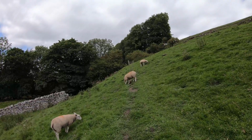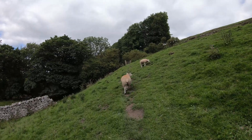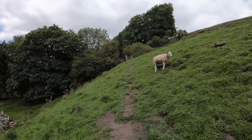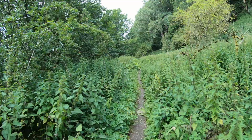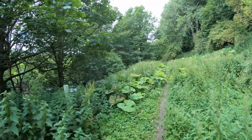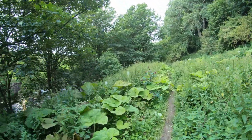The riverbank path ascends up the side of the valley briefly and heads west until an open field is met, where it turns north and joins the Pennine Way. The Pennine Way is then followed for a few hundred metres back to the castle, with one last hint of the Roman fort to be seen.